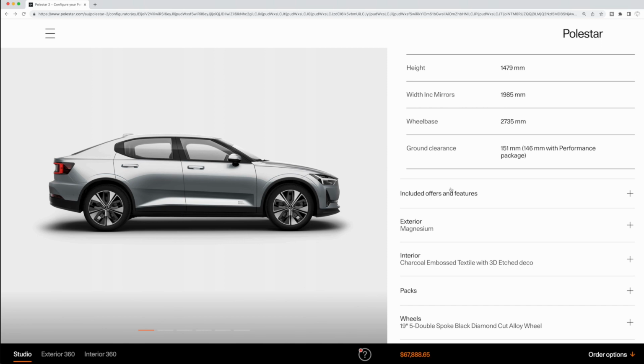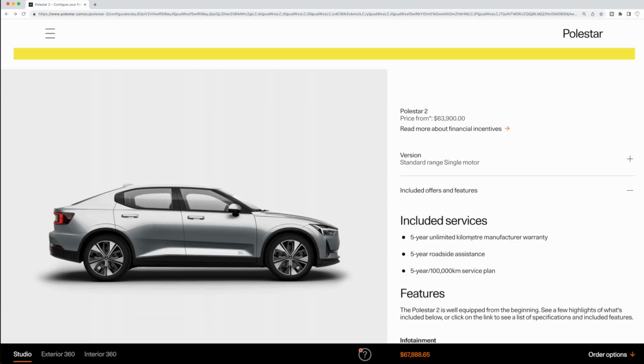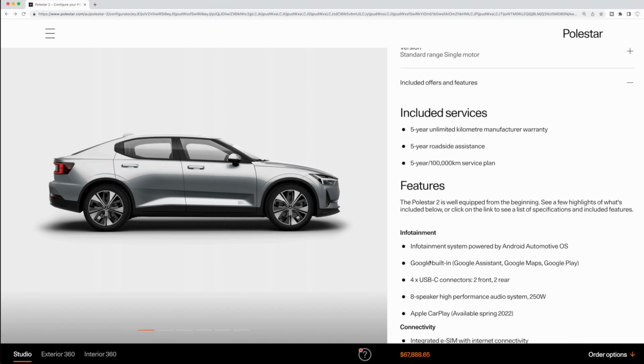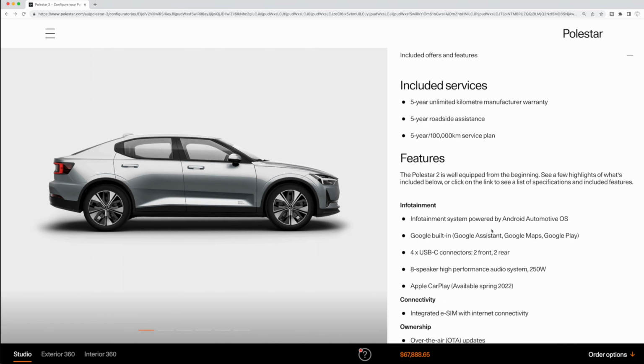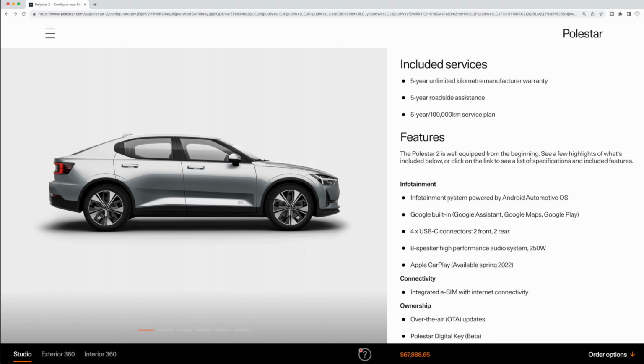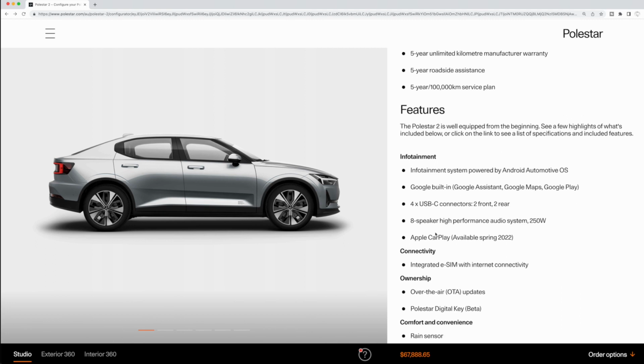So included offers and features, let's have a look. So you get 5-year unlimited kilometer manufacturer warranty, 5-year roadside assistance, and 5-year 100,000 kilometer service plan. Let's have a look. So infotainment system, Android Automotive, which I found pretty useful on my test drives so far for Polestar 2. The Google built-in maps is also quite intuitive. The infotainment screen is quite intuitive as well and quite responsive to touch. 4 USB connectors, 8-speaker high-performance audio system. So this is just base, by the way. Apple CarPlay available in spring 2022. That's handy.